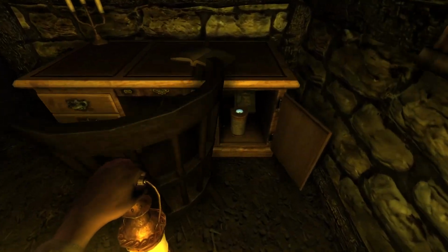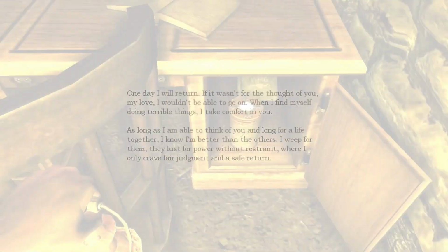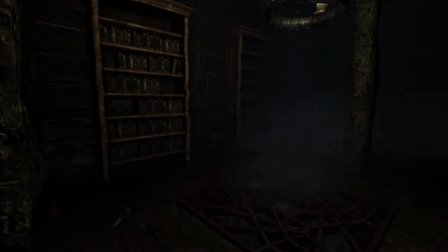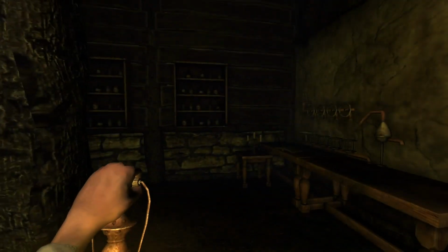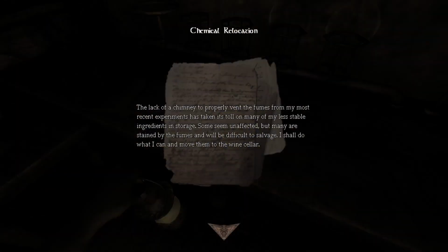I grabbed something from down there, I think. Vent the fumes from my most recent experiment has taken its toll on many of my less stable ingredients in storage. Some seem unaffected, but many are stained by the fumes and will be difficult to salvage. I shall do what I can to move them to the wine cellar.